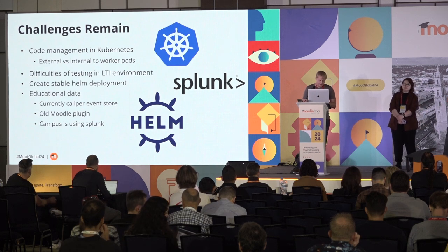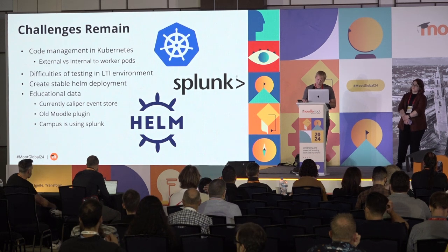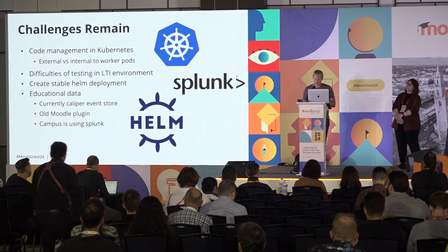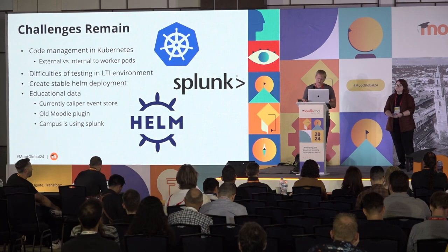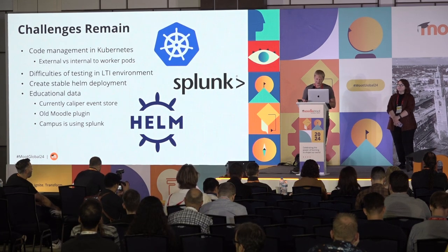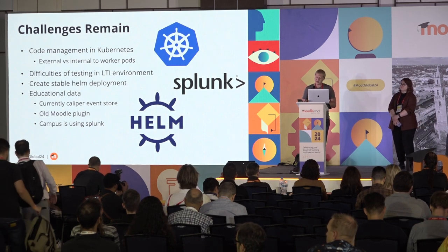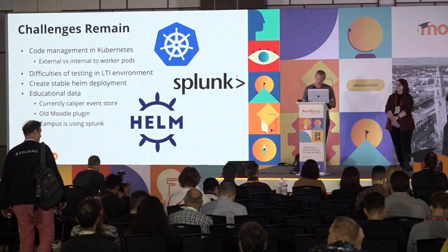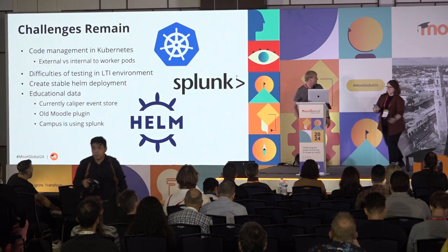Furthermore, a great deal of work still needs to be done to make the deployment maintainable. Helm will be used to deploy and template all the Kubernetes components, and this will have to replace years of refined Ansible automation that's gotten us this far, which should be a pretty significant undertaking. And lastly, the new design will replace our aging Caliper event store, which is just a glorified Mongo database with a Java front end, so we plan to comply with our campus initiatives to ship all the educational data to our central campus Splunk data store. So yeah, sorry about that very dense information dump, and I'll hand it back to Riana.